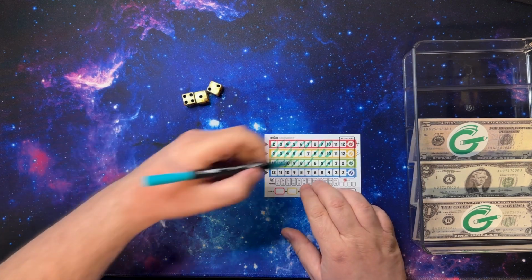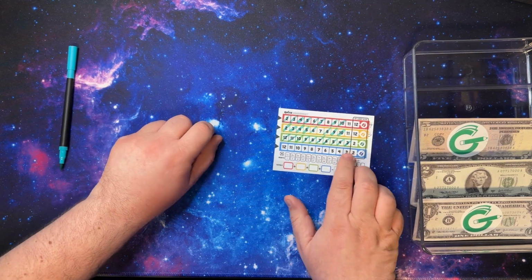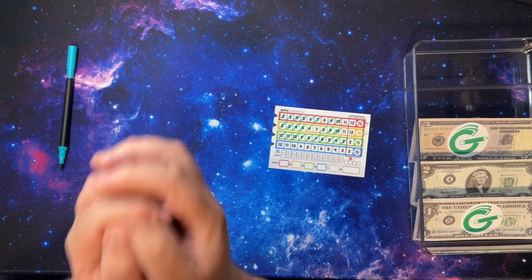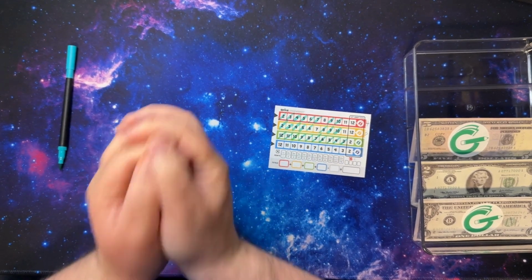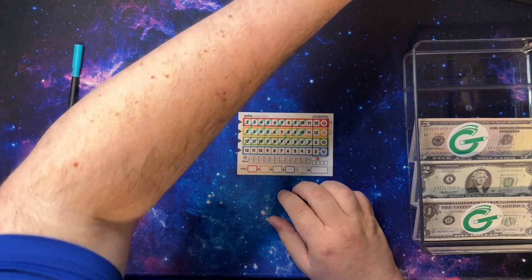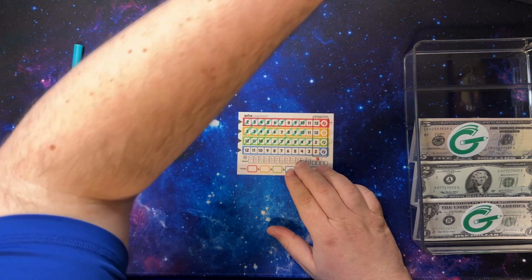So I'm going to take the 6 and the 3, which means all I need to shut the box to complete the row is a 2. So I need a 2. I've never completed a full line, and I didn't get it. So I'm going to end up saving $2 for this game, and for sure I'm going to play another line.